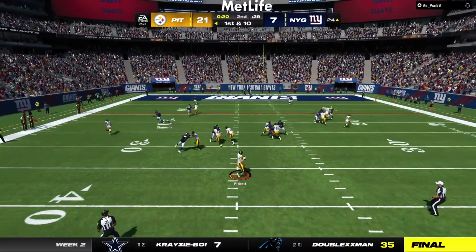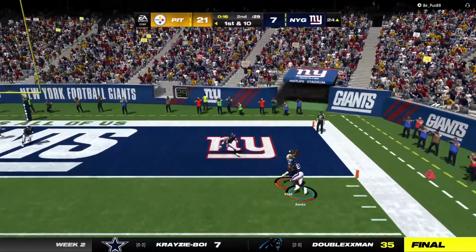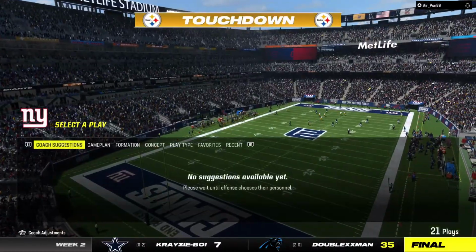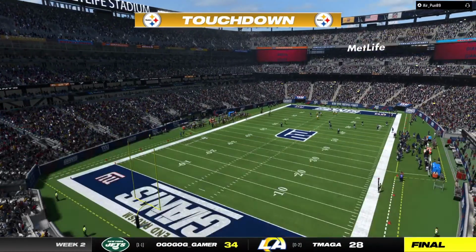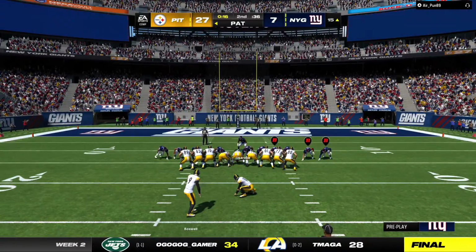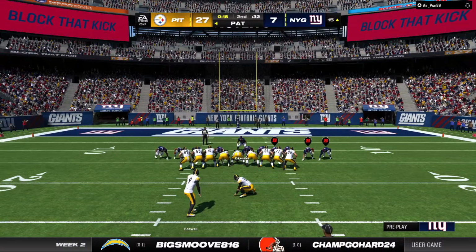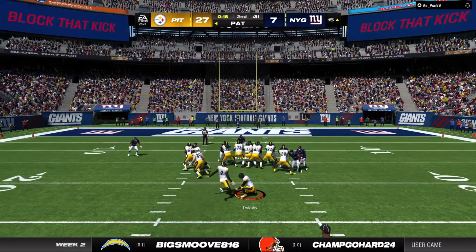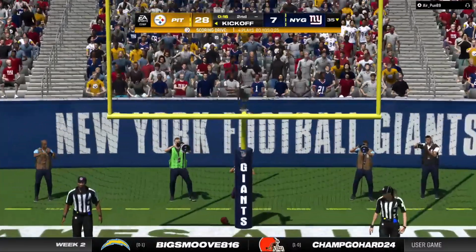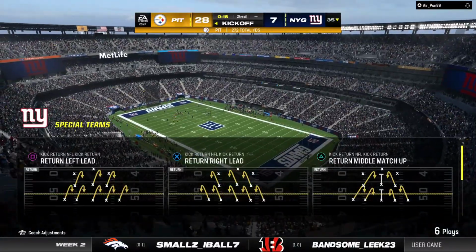First and 10, here's Pickett. Touchdown! A great effort there as the 1st half is winding down. And the Steelers will extend their lead here just before halftime. Boswell good with the extra point, and the lead now to 3 touchdowns at 21. Giants 7.